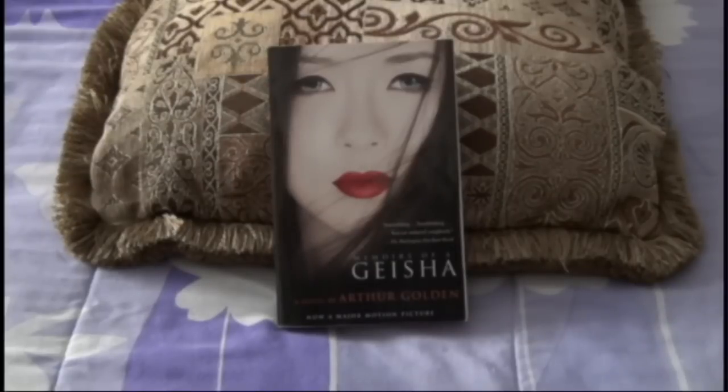Memoirs of a Geisha by Arthur Golden. If you watched my introductory video, you'll know that Memoirs of a Geisha is one of my favorite historical fiction books. I really love this cover. I really like the eyes on it, and it's actually the movie cover edition.